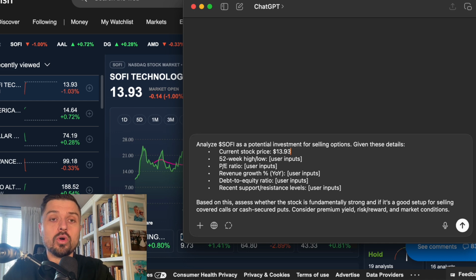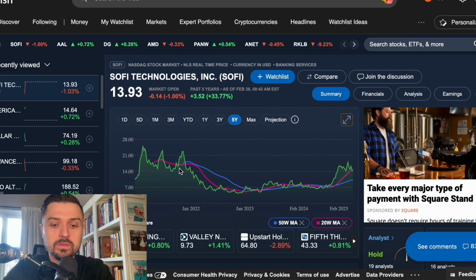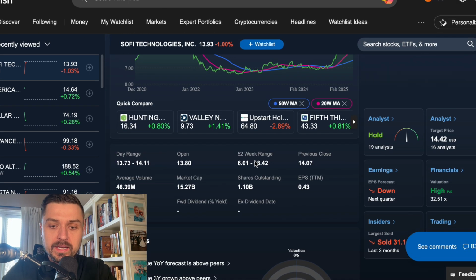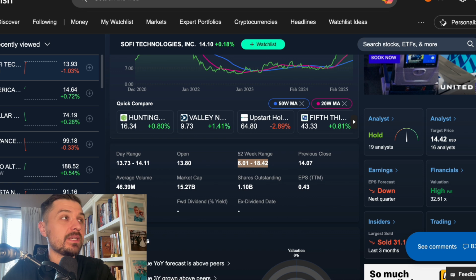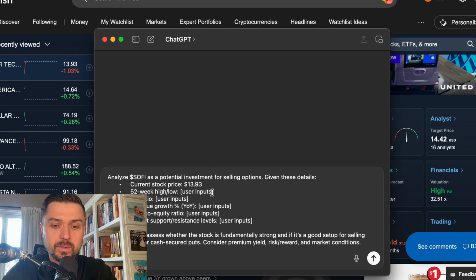One thing I personally would recommend, just use MSN Money for getting quick financials. It is so much faster than anything else. That's what I love using MSN Money for. Say what you will, it breaks down fundamentals to my basic brain understanding level. All right, so 52-week high and low. All we have to do is scroll down a little bit here, and then we see our 52-week range. We're going to copy that, and then paste that into our 52-week range.